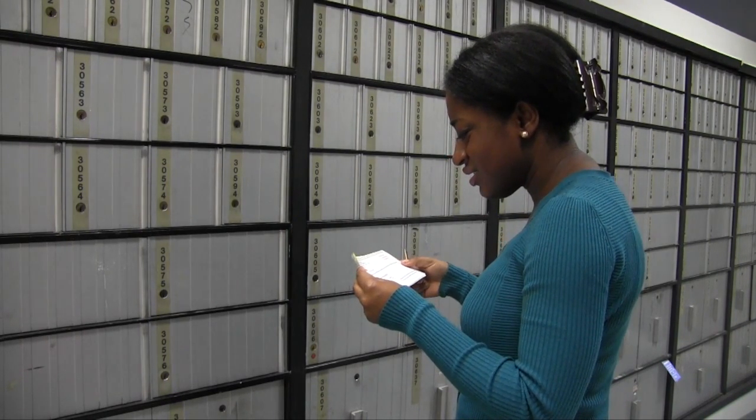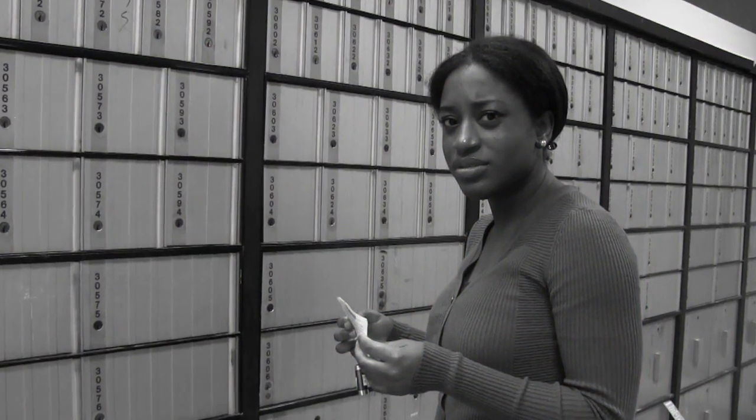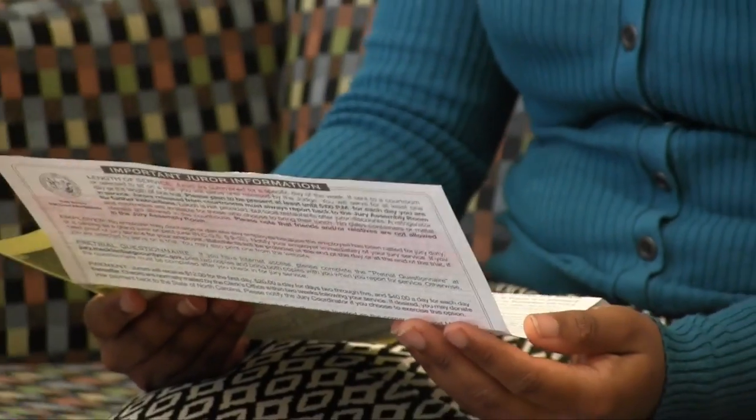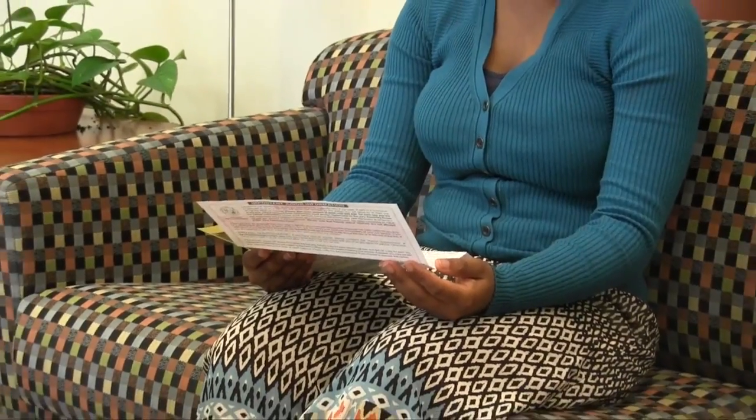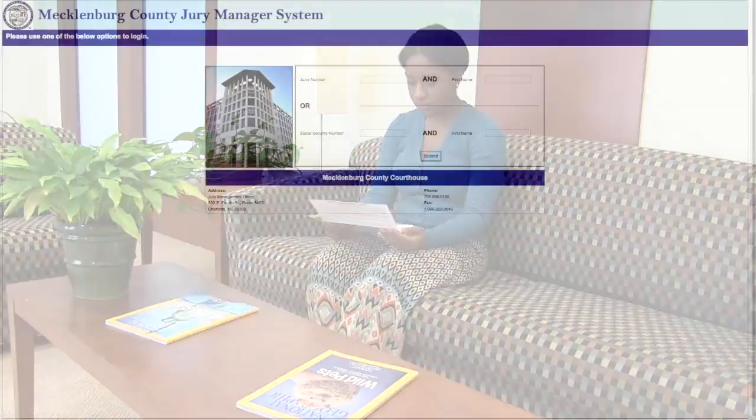Jury summons? What am I supposed to do? First, you should read the summons thoroughly. The summons will answer most of the questions you might have. You should also notify your employer as soon as possible of your jury service date.